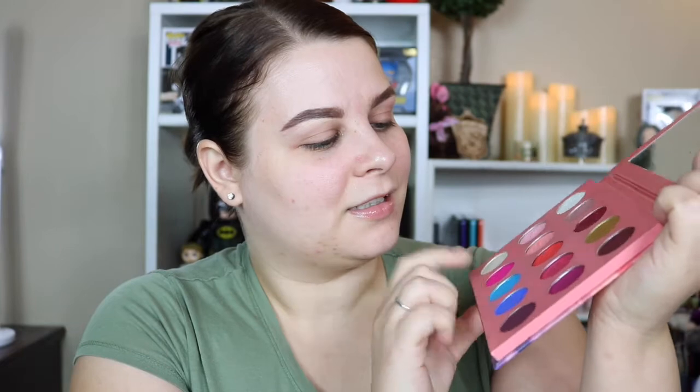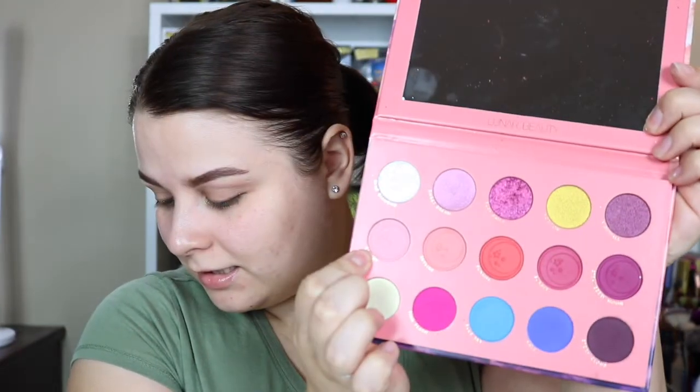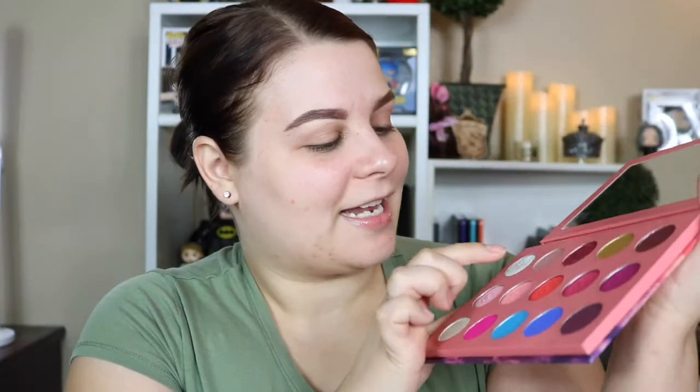So the shades that we got are Pink Flash, Sunset, Cloudy, Blue Diamond, which I'm so excited we have that shade, and Sweet Dream. Really quick, I'm going to swatch them for you, and then I'm going to prime my eyes and I'll be on to the look. So we have the hot pink, Pink Flash, we have Blue Diamond. Oh, I think I got a little pink in it, but I love that. Sweet Dream.